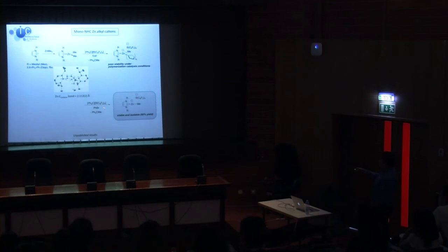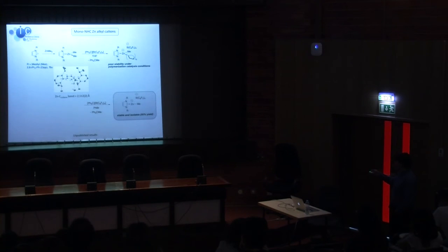Ionization meaning directly the trityl salt in bromobenzene. And so you've got a methide abstraction, and it actually does work. Amazingly enough, you can generate this type of two-coordinate zinc cationic species, which is the first example of a two-coordinate zinc cation. It can be isolated, and it is stable.